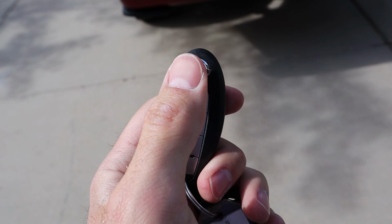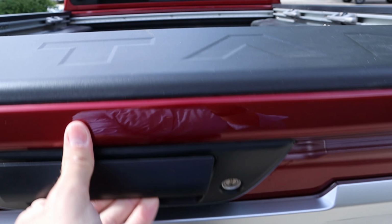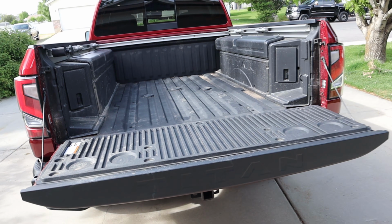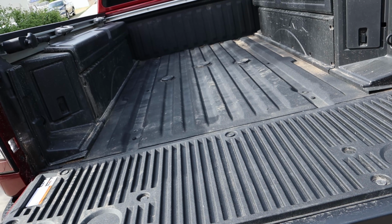So here's our key fob. We have the Nissan logo, remote start. We've got the lock function and the unlock function as well. And if we actually pop here into the rear, notice it'll slowly lower down. 1,690 pounds of payload capacity, and notice it's already protected from the factory, so you don't have to worry about that. Now, we're actually going to jump in the bed.